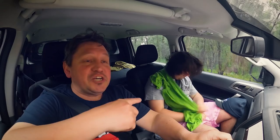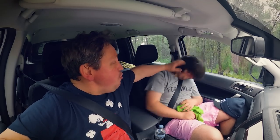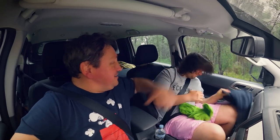Got my little wet shaggy dog here, drying his hair. Look at it, look at it. Here, puppy.